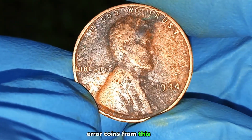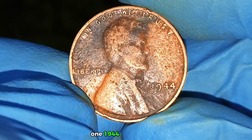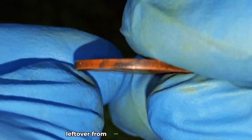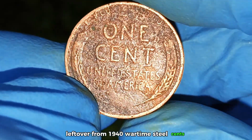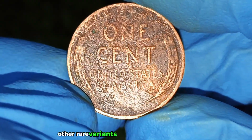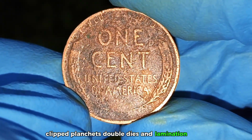Error coins from this year have fetched staggering prices at auctions. One 1944 wheat penny struck on a steel planchet by mistake, left over from 1943's wartime steel cents, sold for over $100,000. Other rare variants include off-center strikes, clipped planchets, double dies, and lamination flaws.